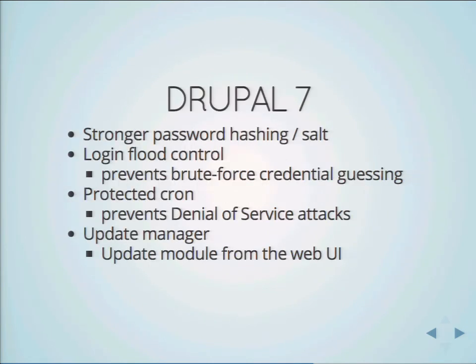Many improvements came in with the release of Drupal 7. We have stronger password hashing and salting for all the user passwords. So if you get a database dump, you can't necessarily guess or reverse engineer the passwords, which you could do in Drupal 6. There's a login flood control, so people cannot brute force passwords on a given account. There's a protected cron, so that's to avoid denial of service attacks.